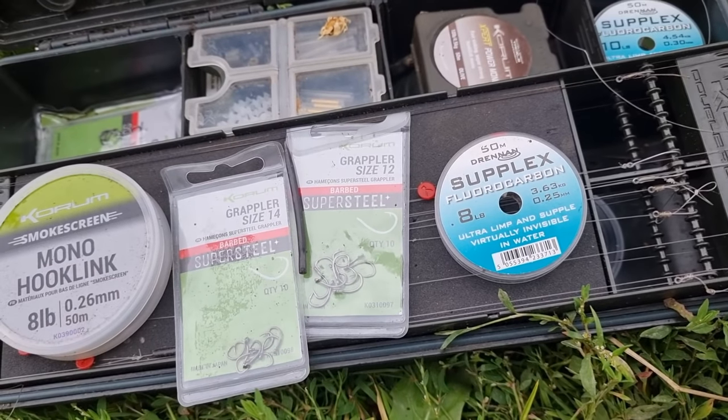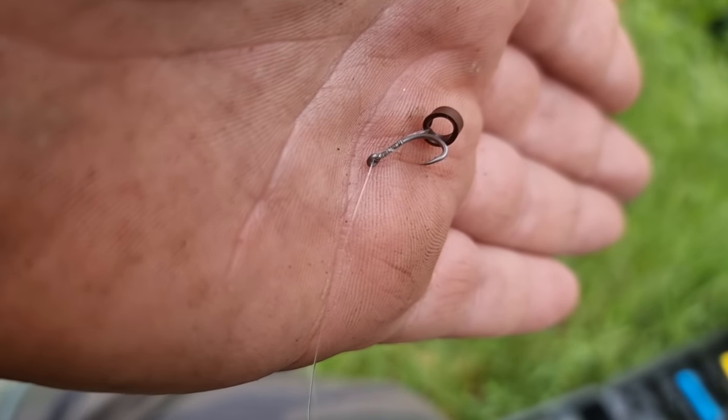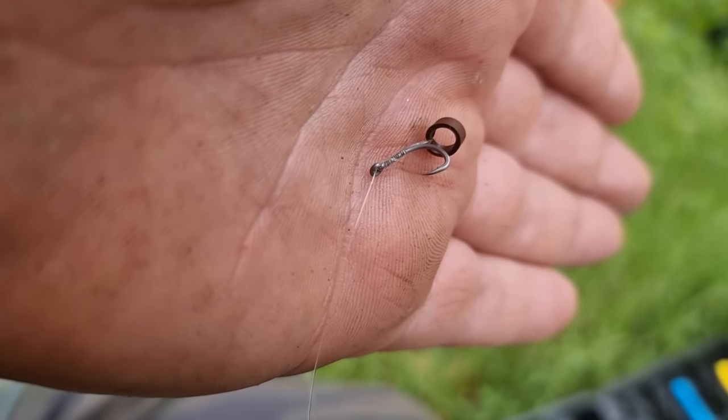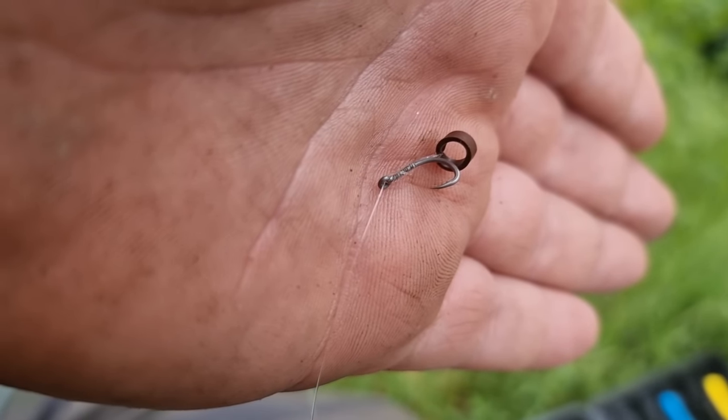So for those that are interested, that is the basics that I'll use to tie the rig. There we go, the final presentation. It's just a simple band tied on with a Palomar knot and then a knotless knot. I try and keep the band as tight to the hook as I can.